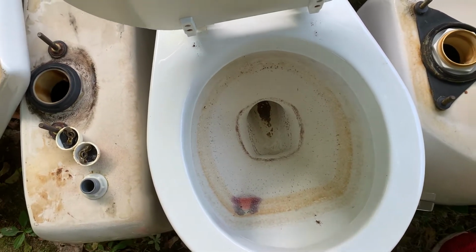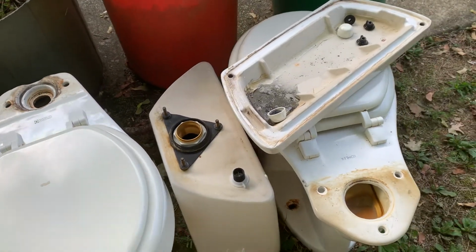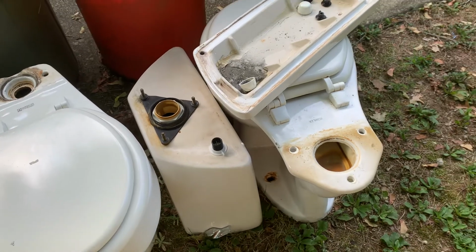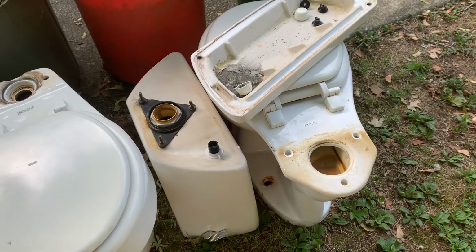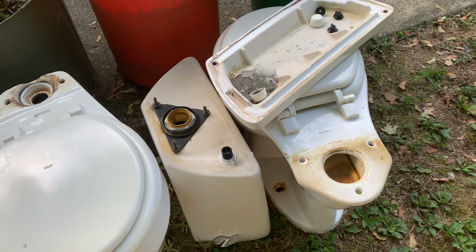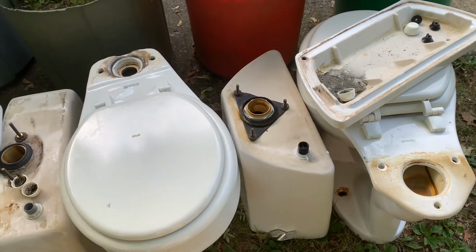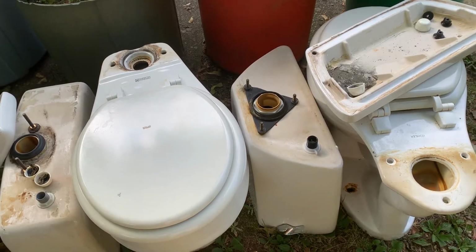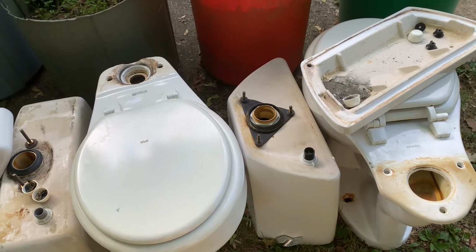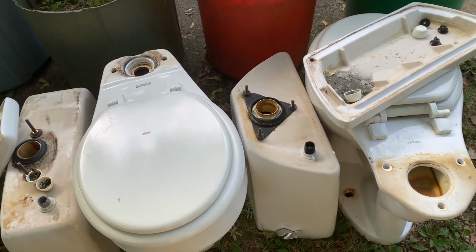So the Cadet, I'm actually thinking about bringing to my house and installing it in my bathroom and replacing my Crane Atlas. Never been a big fan of the Atlas, but if any of you are interested in these, especially any of you guys in New Jersey, these are in Deptford, New Jersey, free to a good home.